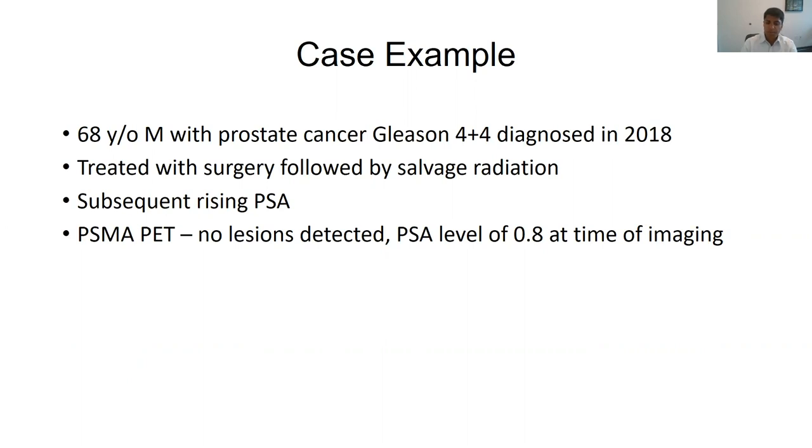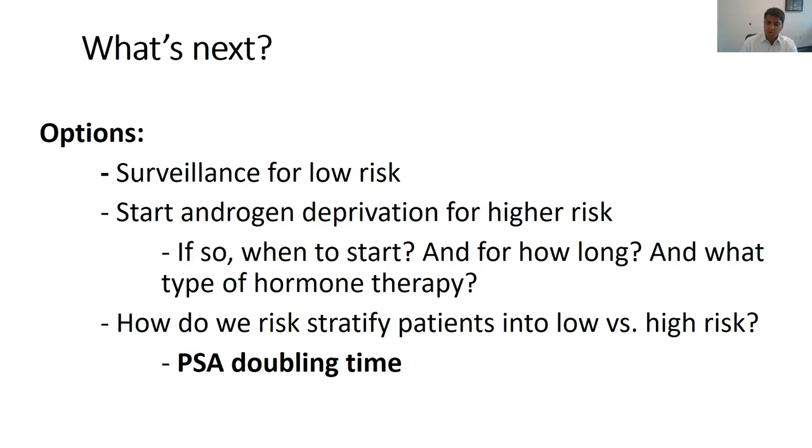Not detecting a spot on PSMA PET happens about one-third of the time with a PSA level between 0.5 and 1. At this point, what are the treatment options for this patient with a rising PSA?